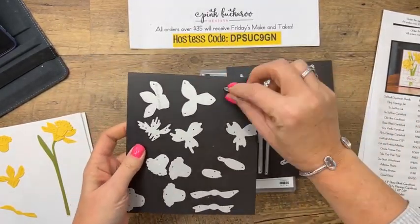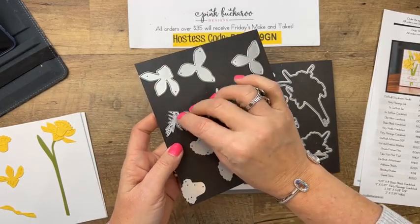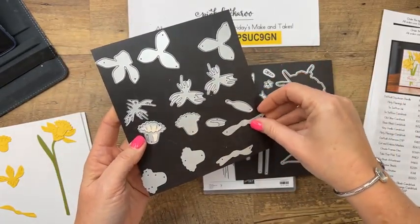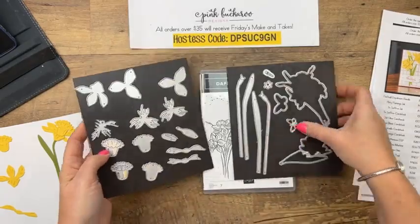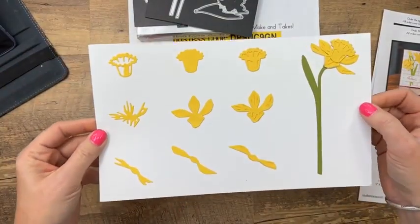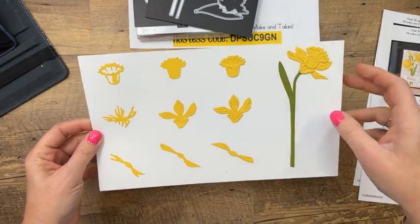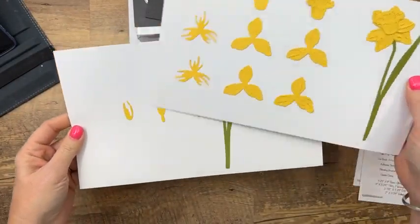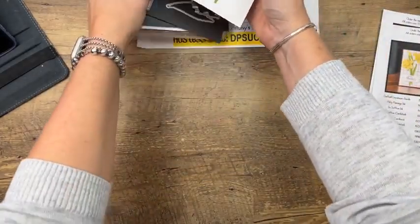Here are the dies that come with the Daffodil Daydream bundle. When you see them all together, it can be overwhelming, especially when I had all of them on one card. It's like, what in the world? So Stampin' Up! had put out a photo somewhere, I think on their Facebook page, showing how to create each of the flowers. So I have recreated that, and I've put the photos on today's post, as well as in a PDF so you can save them to your computer. Once you have this, I think it's much easier to see how the flowers are made. So we're going to make one of each, and I'm going to give you a few little tips along the way for piecing them together.